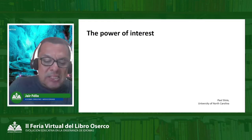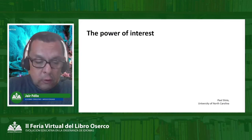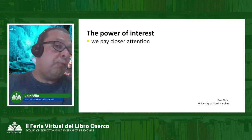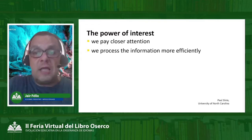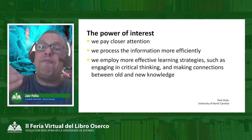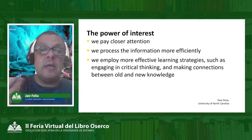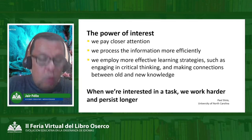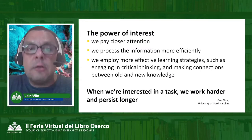So let's look at the importance of interest in the classroom. According to Paul Sylvia of the University of North Carolina, when something is interesting, we pay closer attention, we process the information more efficiently, we employ more effective learning strategies, such as engaging in critical thinking and making connections between old and new knowledge. And overall, when we're interested in a task, we work harder and persist longer.